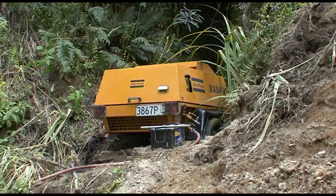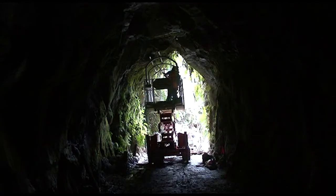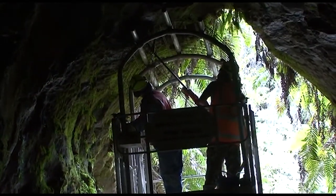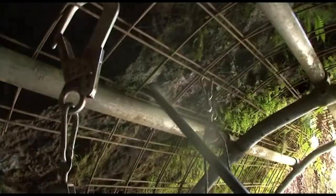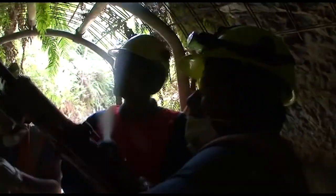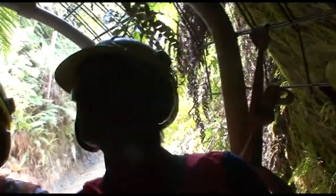Meanwhile, with the stream no longer flowing through the tunnel, work can begin on making it safe. The worry is loose rock falling out of the roof. Scaling down knocked some obvious stuff off. But to be absolutely sure, the flaky parts of the tunnel will be rock bolted and wire mesh fixed to the bolts.